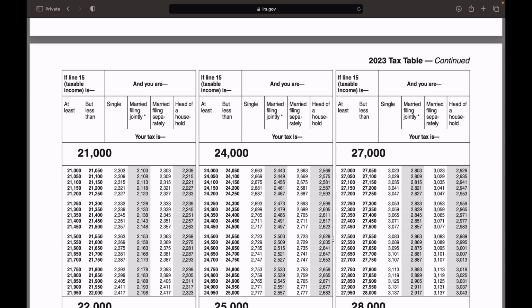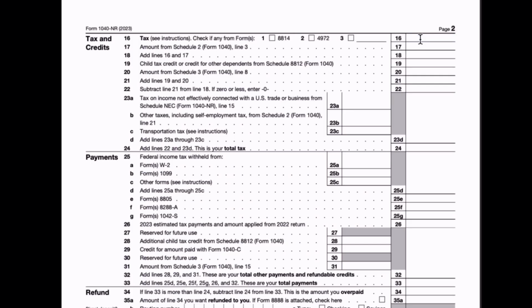So similarly you can find where your taxable income falls in, and according to your filing status you can see the respective column and note this value to enter in the main form. So I will enter we don't have anything right here. For the 18th box we will add 16 and 17, so it will be the same. Nothing to be added here.